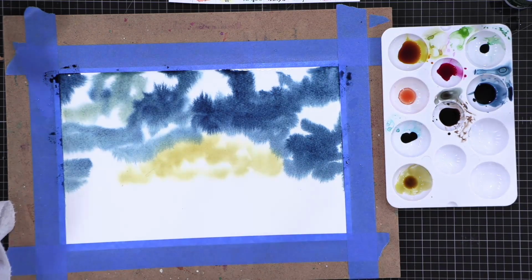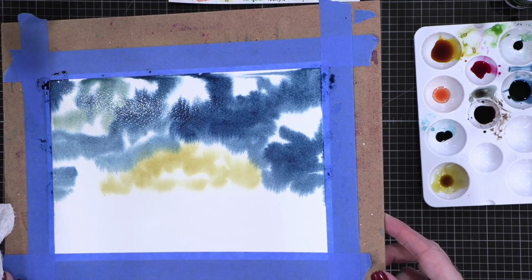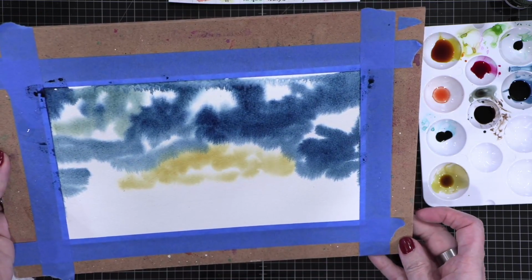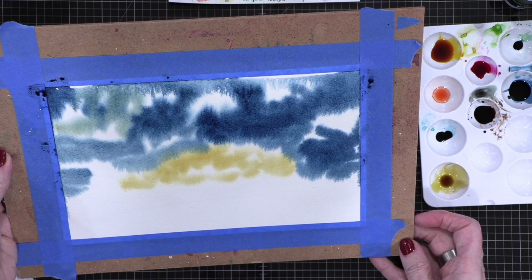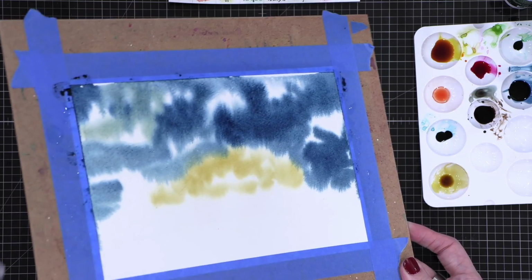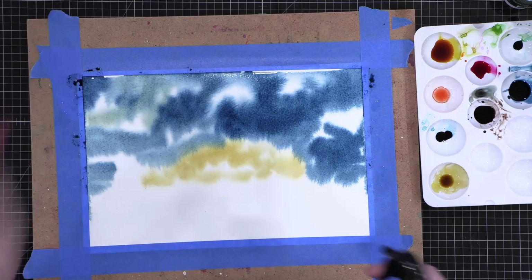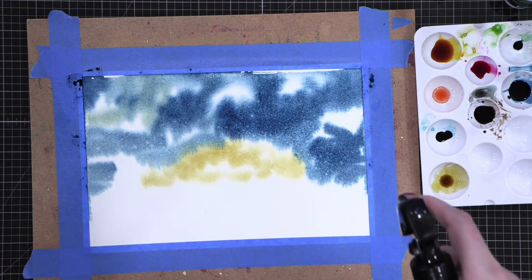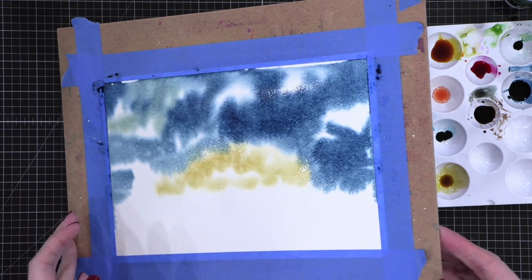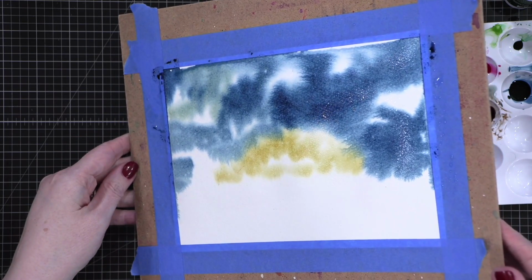Okay. I'm going to encourage these colors to move a little bit by tipping my board. I can even have them bleed back down into each other. And if they're not moving enough for your liking, you can use a spray bottle, which I think I might do. Move my swatch out of the way. Just adds a little more water, so we can really get these moving. I'm tipping it.